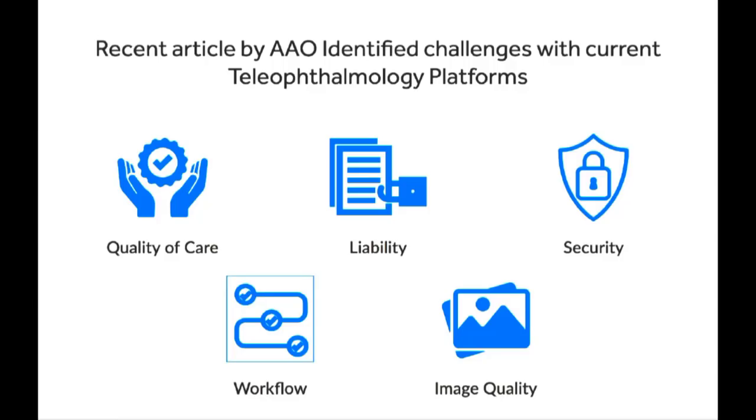There's a recent article by the American Academy, and in there it stated that 59% of ophthalmologists had reservations about teleophthalmology. 100% of ophthalmologists should embrace teleophthalmology. What are they afraid of? They're worried that it's going to be decreasing the quality of care. There's too much liability. I can't do this. I'm going to get sued if I miss something. Is it secure? Are people going to hack into this and their information is going to be out there? How does it work? How do you seamlessly take care of people and get them the information they need?